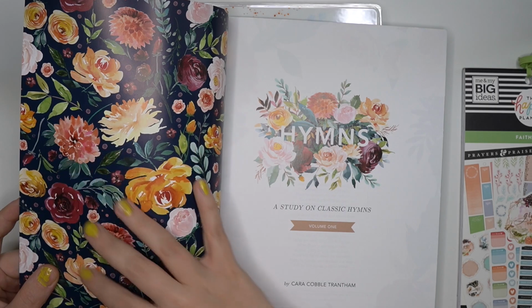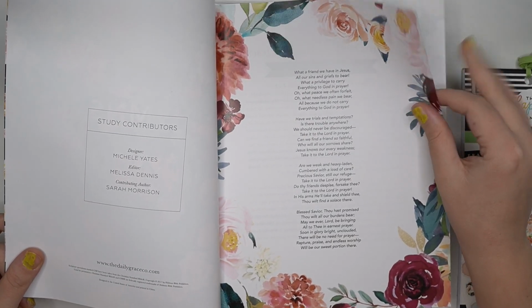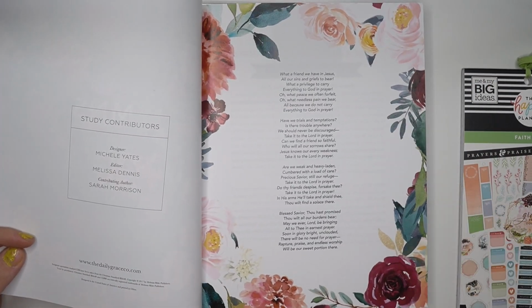First off, their Bible studies are so delicate, so beautiful. Just look at the florals. It just makes me want to dive in and dig in and read the word and study, and it makes me feel awesome.